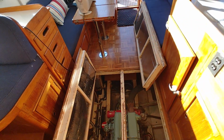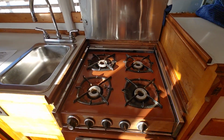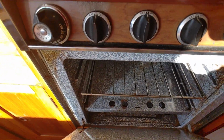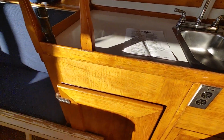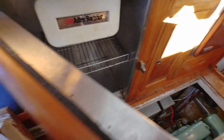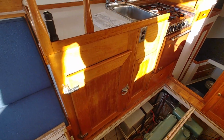Here, one part that I had forgotten to highlight was the galley area. 4-burner stove and oven here. Looks to be original, but from what I understand, it works. As well as a really classy ice box right here. So that looks newer and also to be a nice addition.